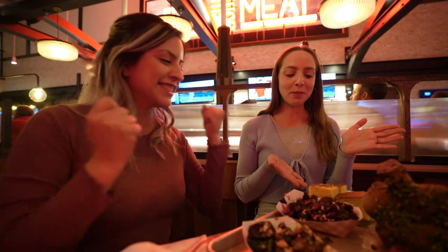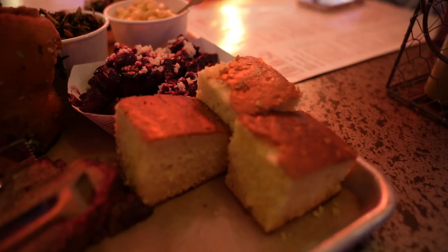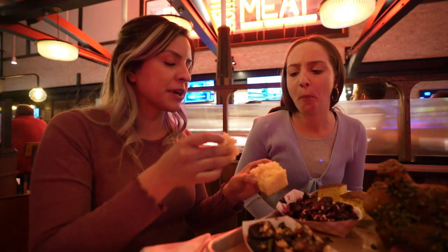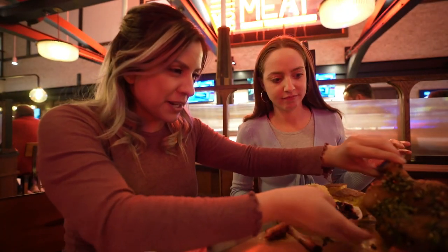What's the next side? Cornbread, which I know you said was your favorite. Mm-hmm. Tastes like I'm eating a pound cake. This could be my dessert, honestly. Okay, cornbread, 10 out of 10, recommend. So, oh my God, this is heavy.